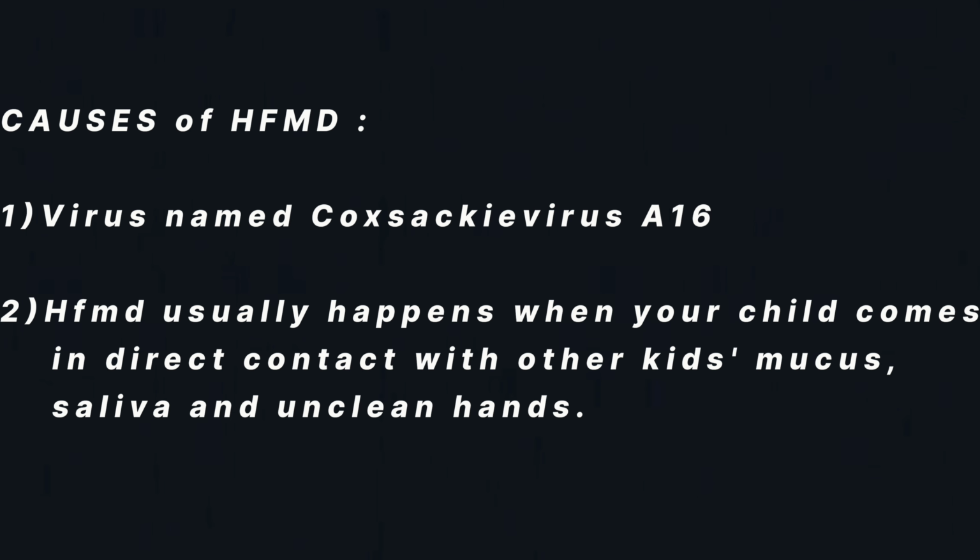HFMD is a mild, contagious viral infection common in young children which heals on its own. The child will develop fever along with some red boils on the hands, legs, around the mouth area and even inside the throat. HFMD is caused by a virus named Coxsackie virus A16. HFMD usually happens when your child comes in direct contact with other kids' mucus, saliva, and unclean hands.